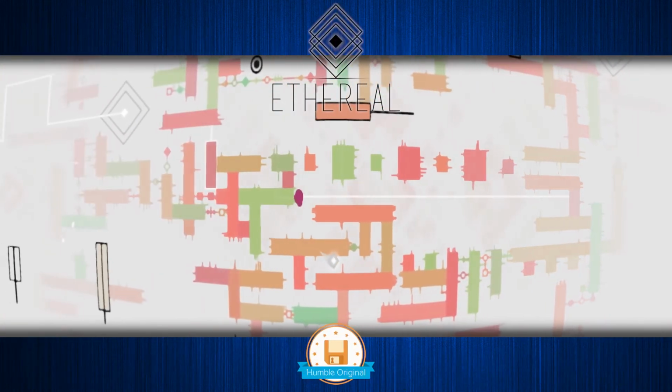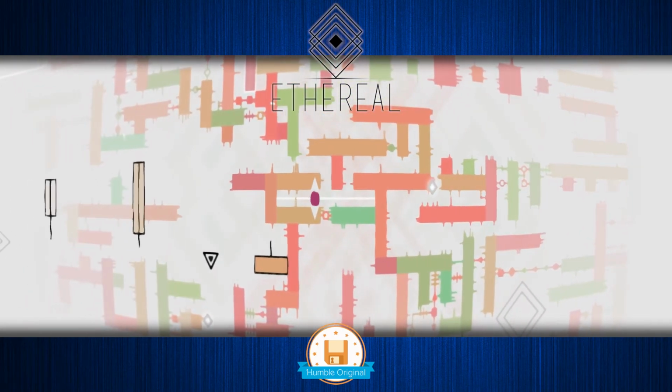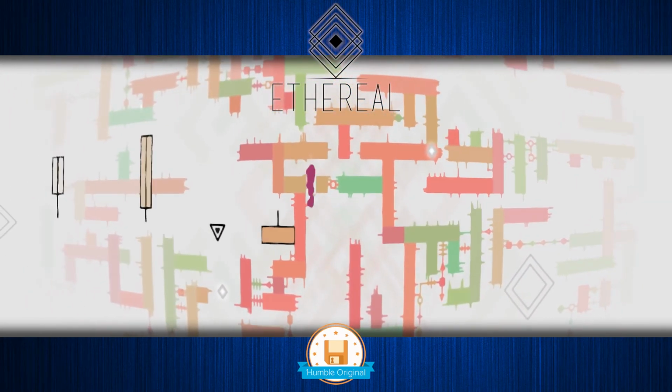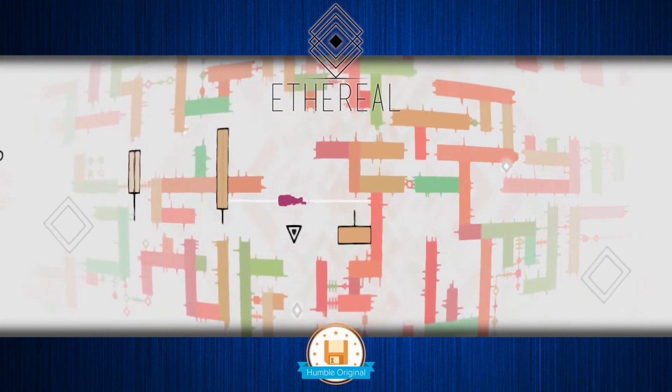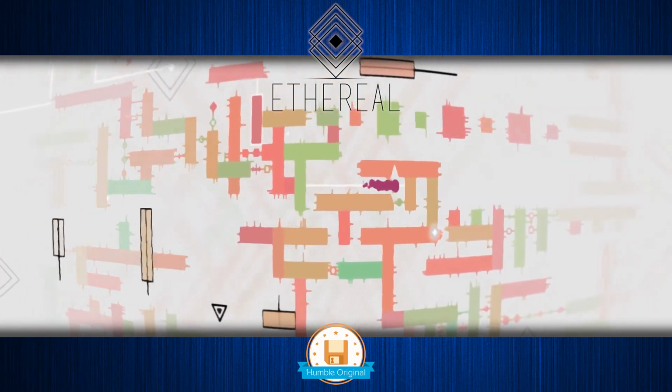There was also the Humble Original to consider, which you can watch me play by clicking the card up above. It was a surprisingly well executed puzzle game called Ethereal, which had mechanics that were both odd yet intuitive. I had a lot of fun with it, and the visuals were equal parts minimalist and breathtaking, so I'll let you decide how that sways value.